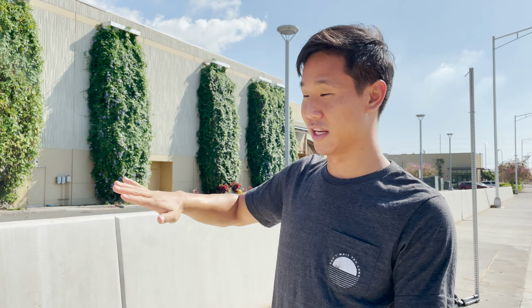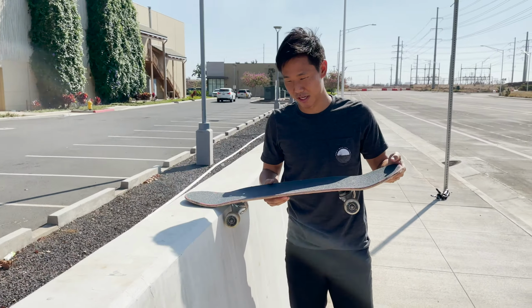So it feels mentally a little bit easier to do stuff like wall rides because it is slanted, but not by much. However, the reason I'm here today is because I want to try and drop in on it. And if I do, this will be the steepest thing I've ever dropped in on. So I want to do that to this wall. Let's check it out.